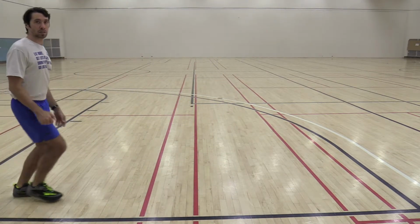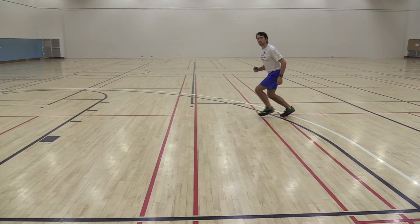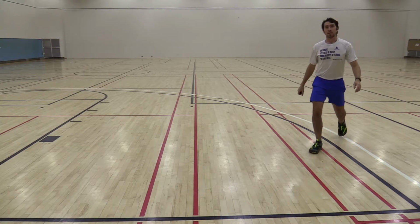So basically it just looks like you're hopping over a puddle when you run. So for a little bit more distance, you've seen some of those runners. I'll come back in here. I call it the puddle hopping method. It's like when you walk on the street and you have to go whoop, and you just kind of leap over a puddle really quickly.